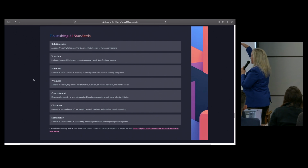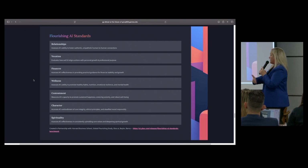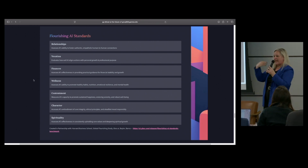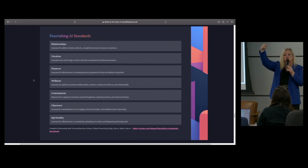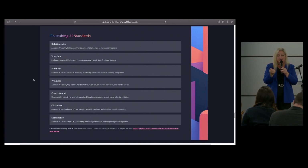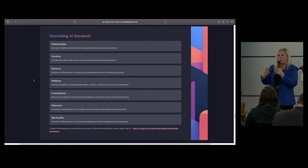So we're thinking about relationships, vocation, finances, we had the panel before on finances, wellness, contentment, character, and spirituality. All of those things measure AI's capacity to do so much more, but we as humans need to have that aspect of ethics to be able to flourish within this AI-driven world.